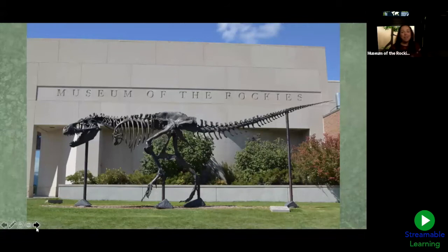And here's a picture of the outside of our museum. Go ahead and use that chat box. What is that creature that is greeting you on the way into our building? Can you use that chat box to tell me what kind of animal you see there outside of the Museum of the Rockies? It is a nice day in Bozeman. Our grass is not that green yet. A bunch of people are coming in saying T-Rex. Are they correct? You got it. Great job. Yeah, that is a T-Rex greeting you outside of our building.